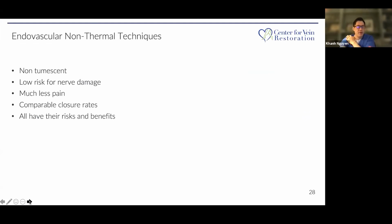So let's talk a little bit about endovascular non-thermal techniques. Obviously, we're very familiar with the fact that there's no heat involved. That means there's no tumescent needed. There's really low to no risk of nerve damage, much less pain involved. Obviously, if you're not doing multiple sticks for tumescent, then much fewer sticks for the patient. Very comparable closure rates, if not better, especially with VenaSeal. All have their risks and benefits, and we'll talk a little bit about them now.